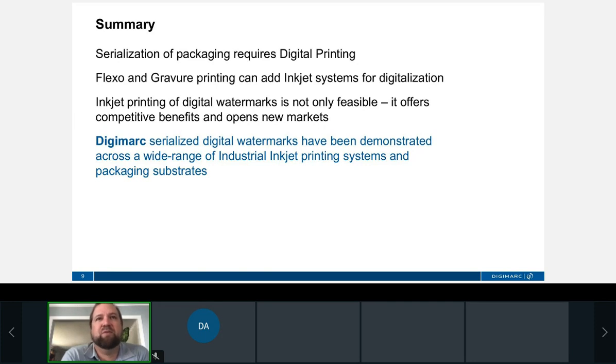I think that maybe the question was, yeah, these applications we're talking about are SKUs in the billions of quantities, something that digital printing still weighs off. So these are high volume, fast moving consumer goods that want to add digitalization for product authentication, for auto identification.